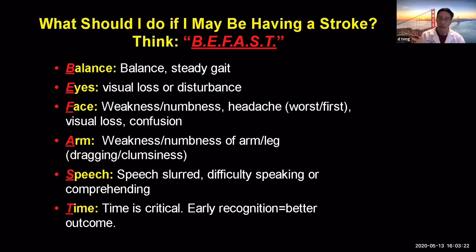This BE FAST thing, I'm not sure if many people are familiar with that, but this is the mnemonic that we use in the stroke field for symptoms of a stroke. I'm going to go over this again later on in the presentation, but just so people understand where that title is coming from, BE FAST is an acronym that stands for balance, eyes, face, arm, speech, and time. We're not going to go into super detail right now, but these are the different parts of the evaluation or the kind of symptoms that you might experience that you should be looking for. This is supposed to help you remember what to look for in terms of symptoms that might be a cause of stroke. And again, we're going to talk about this a little bit later on, but this is just the rationale for why we ask people to remember the term BE FAST and what it stands for.